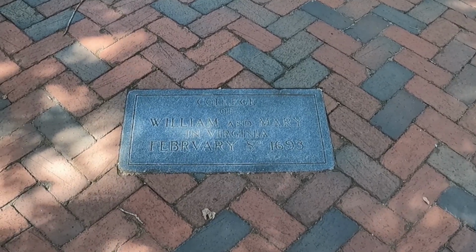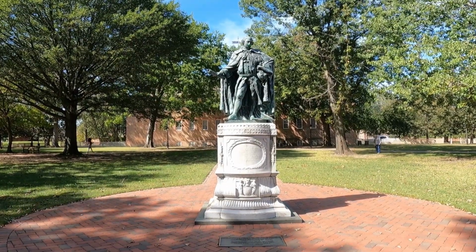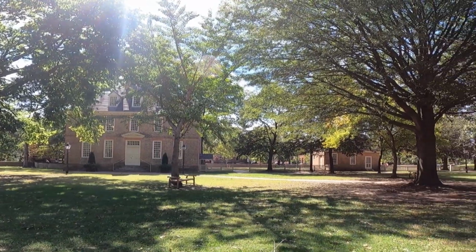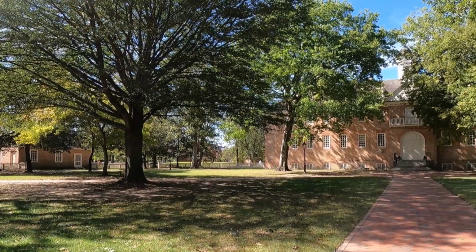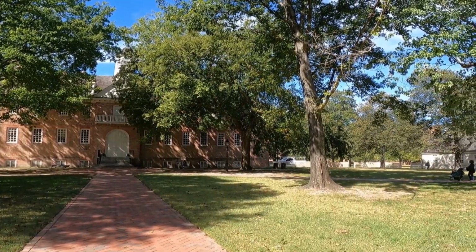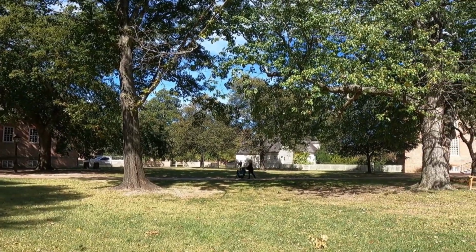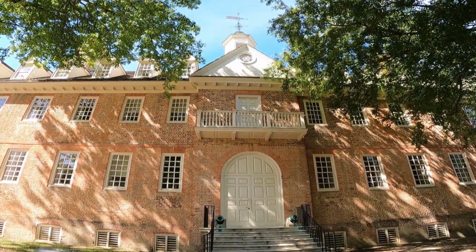Then at the end of this street, as you're going west, you end up going into the William and Mary College campus. This is called Wren Park. And as you enter it, it's V-shaped compared to the road that you were on. The campus itself is like a step back in time. Oh, yeah. It is absolutely amazing. Yes, it was.